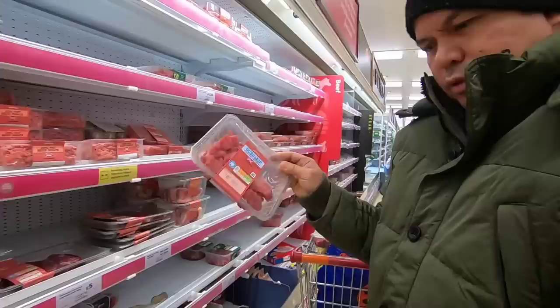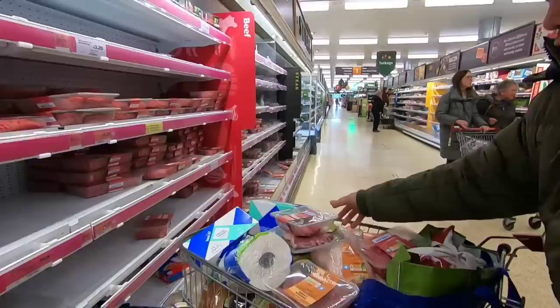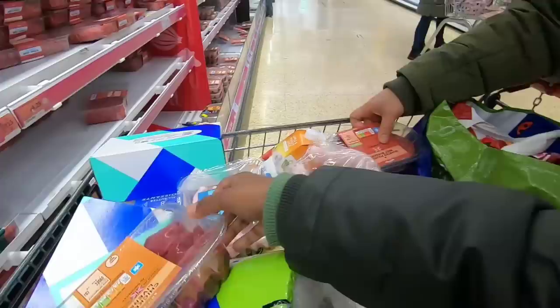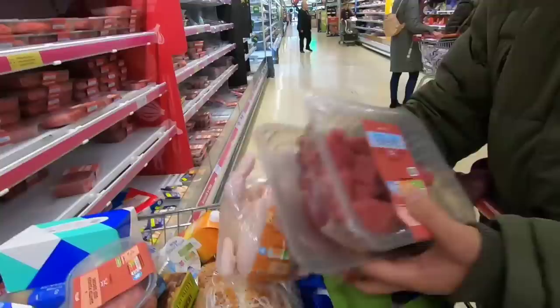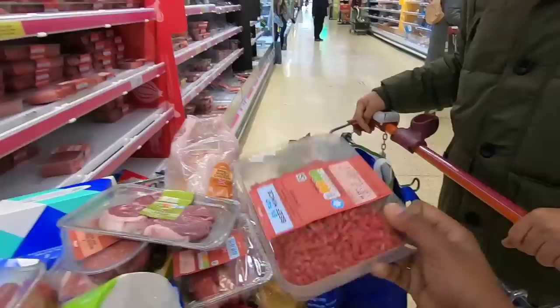If we want, we have to come here. It's not that far. Two minutes drive. So we bought pork, chicken, meats. Look, we bought so many. We bought liver, pork, and this is burger. We bought whole chicken. Normally we buy whole chicken. It is cheap. We bought beef and this is lamb. Fish we didn't buy, because we have too much fish at home from last time.